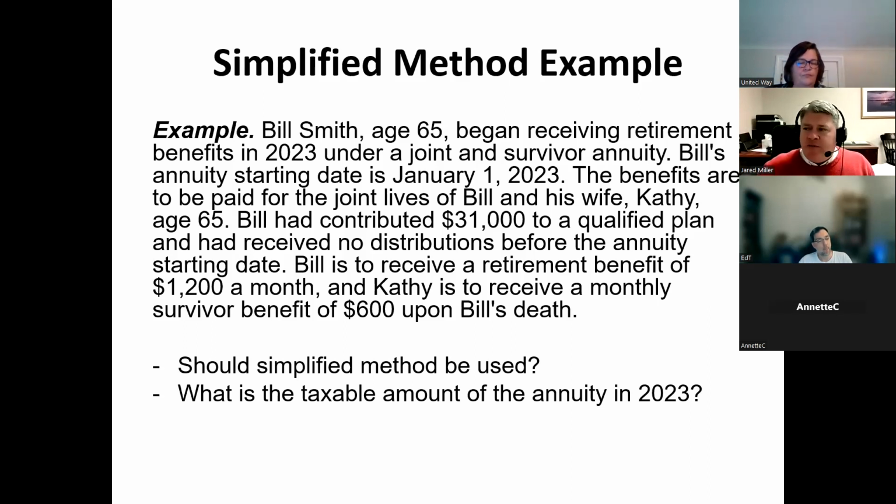So what we have here, we have Bob Smith, age 65, who began receiving retirement benefits in 2023 under a joint and survivor annuity. So Bob's starting date is going to be 1/1/2023. Benefits are paid jointly for him and his wife, Kathy, who also is 65. Bob had contributed $31,000 to the plan. So that's what would be shown in line 9B of the 1099-R.